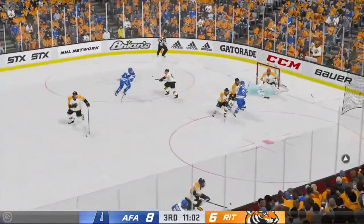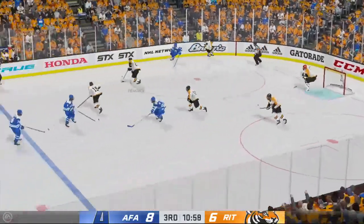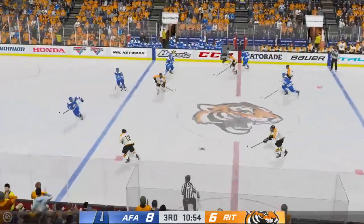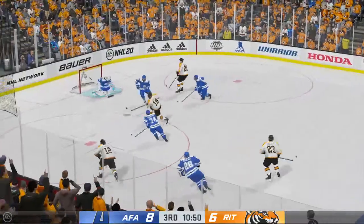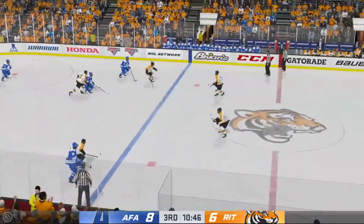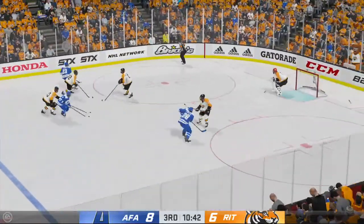Back at the point, they set it up. And now he angles it across to Harper. And that's just out of reach. Passes it over to Wilms. Nice feed at center, moves up ahead now. Quick feed to Bradley. Lets it go! Denied by the blocker. Riley's moving the puck through his own zone. Takes it across the blue line.